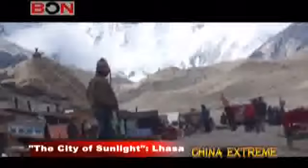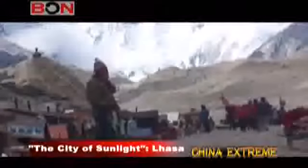Suddenly, the clouds rolled off the peak. Tent City bustled with activity as people scrambled to get to base camp. We rushed ahead of the hikers and the horse carriages for 2 reasons. 1, we didn't know how long Everest would reveal itself. And 2, we wanted to be first.